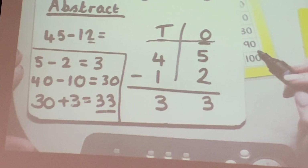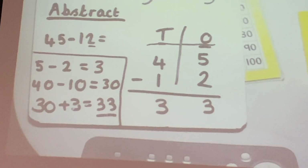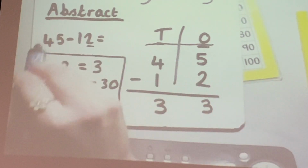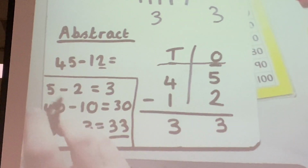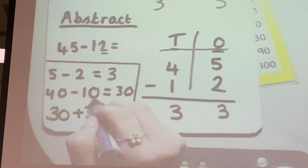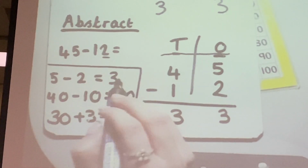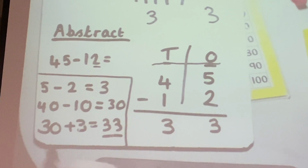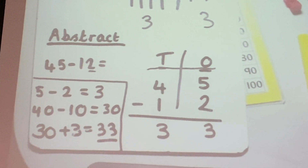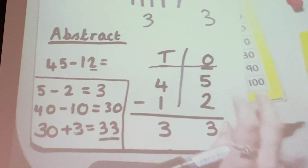Another way that they might do it in abstract for subtraction is if they're doing 45 take away 12, they're going to take away their ones first, which is similar to addition, and then they're going to deal with their tens. So 5 take away 2 equals 3, there's your ones. 40 take away 10 equals 30, there's your tens. And then you need to add those together to get your answer. So that would be the abstract ways that we would do it.